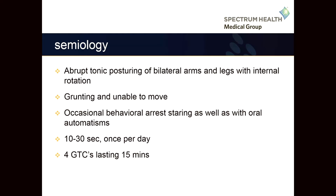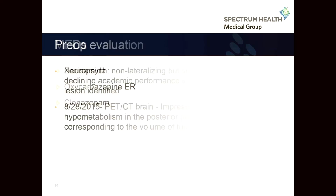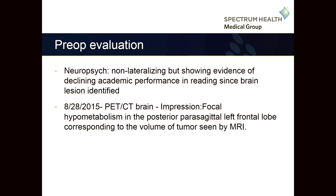She had had about 4 previous generalized tonic-clonic seizures in the past, and these lasted about 15 minutes. So these were current meds: anisomide, trileptal, and clonazepam. For preoperative evaluation, the neuropsych exam was non-lateralizing or localizing. However, we did have serial exams on her from the onset of the seizures, and it showed a significant decline in her academic performance, particularly in her reading, since the brain lesion was identified.